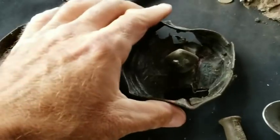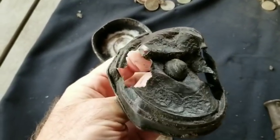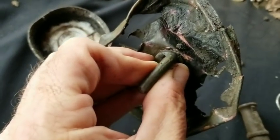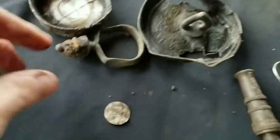These items here, I haven't really researched to try to figure out what they are. I would love to know what this thing is. It's decorative. It's kind of dirty, but you can see there's some decoration on that. And it's old. I know it's old. It's made out of copper. You can see copper coming through there. This piece that I'm holding in my hand is brass, that little piece.